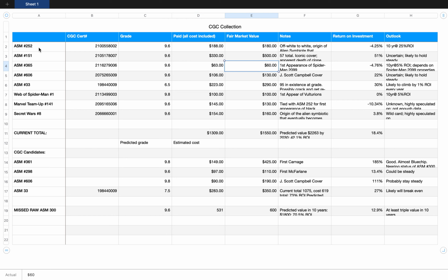9.6, page 63. Now this is that hologram cover. It's one of those 90s hologram covers. So I might lose my ass on this one. I don't think I will. First appearance of Spider-Man 2099. It really just depends on that character. I'll be honest, I've never found Miguel, I believe is his name, to be that interesting, but he was in the end of the Spider-Verse movie, and he's definitely going to be showing up more in animated properties.